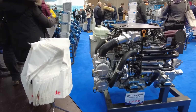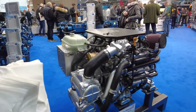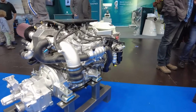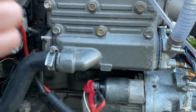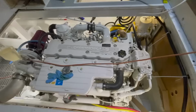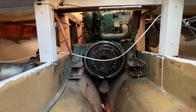Diesel engines are significantly more expensive than their petrol counterparts, not just to buy, but also to install. Especially for inboards, you're looking at a complex drivetrain, reinforced engine mounts, and potentially custom fittings. But here's the silver lining: once installed and maintained, a diesel can run for thousands of hours, making the cost per hour surprisingly reasonable over the long haul.